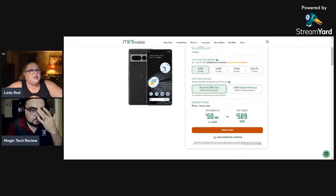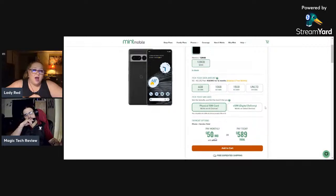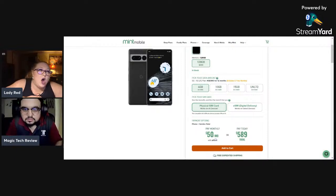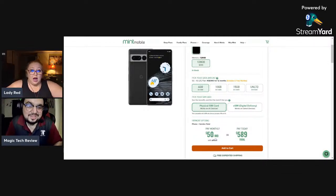Their 12-month plans are seriously deeply discounted. Mint has got some sweet deals on their service. And depending on how much data you actually use and require, you could really rack up savings. You've got different packages. Look at this. The bare minimum: $90 for 4 gigs covers you for a year. 10 gigs, can y'all see this? $120, that's $10 a month. 15 gigs is $150. Unlimited is $180. Let's just let that sink in. But it's Mint Mobile.